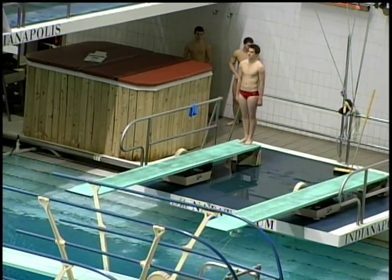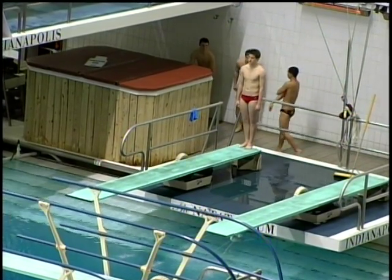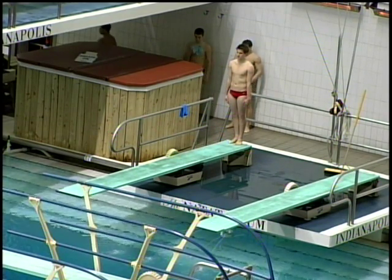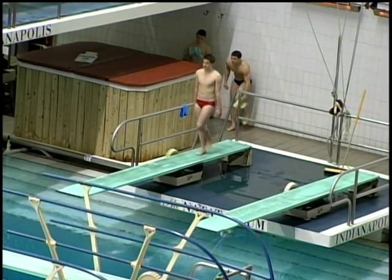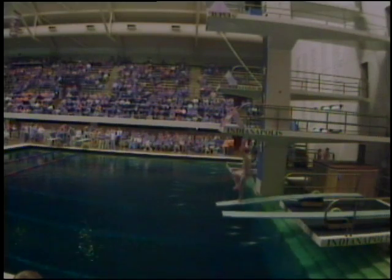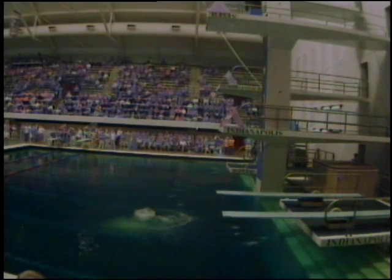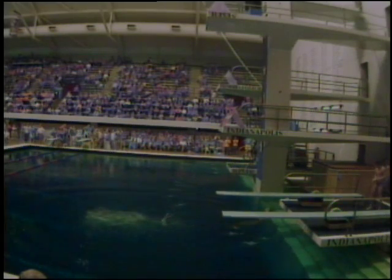Now we see the 7 scores up on the board, ranging from 3.5 to 6.5 for a total of 37.80. Explain exactly how that 37.80 number is arrived at. Essentially, there are 7 judges on the panel, and the 2 highest scores and the 2 lowest scores are thrown out for a mean score of the middle 3 scores. Those are added together and multiplied by the degree of difficulty of the dive.